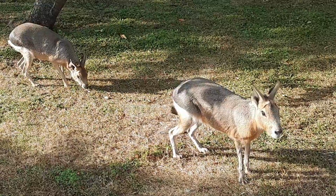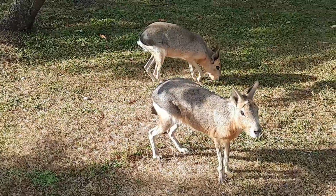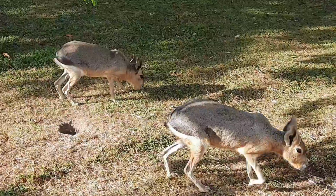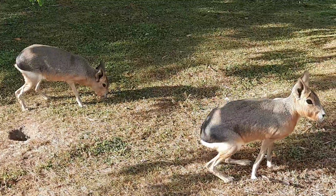What is browse? Well, browse is a zookeeper term for leafy branches. So a lot of the trees we have at the park, and especially in this enclosure, are edible. So we'll just chop down branches and pop them in here for them to eat, and they can of course eat all the leaves, all the bark, and chew on the wood as well. So that is the mara.